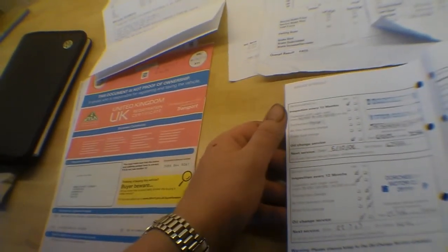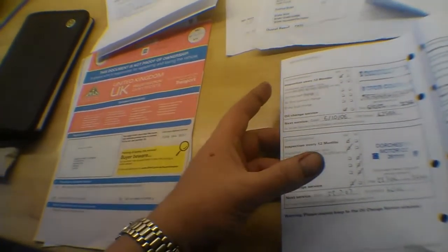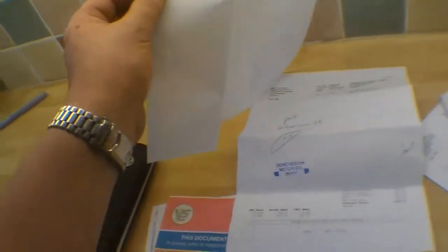Service history wise, PDI at Loader's Garage in Dorset. First service done at 7,600, second service at 20,200. Next service then at 32,500, and then one again at 36,166, dated 2009 September. So some stamps in the books, some receipts and bills here. When was this one done? Job date at 36,000 miles. So I think that's the service. Yes, that's the service in the book there.